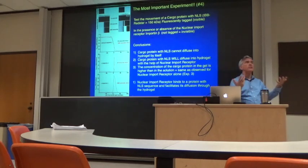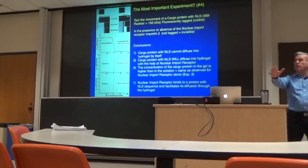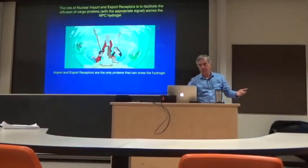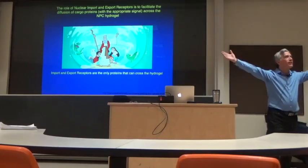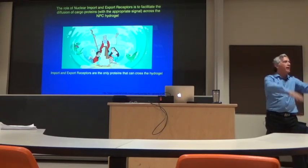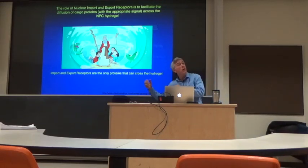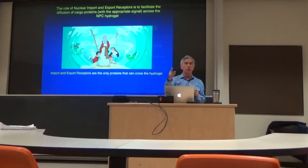Where else do we have a story of a barrier that is impossible to cross unless you have the right person to open it for you? So I'm going to propose that the nuclear import receptors and export receptors act the same way by opening the seas of the hydrogel to allow for the traffic of proteins that have the right signal to move across the gel. All right? So we're going to stop here.